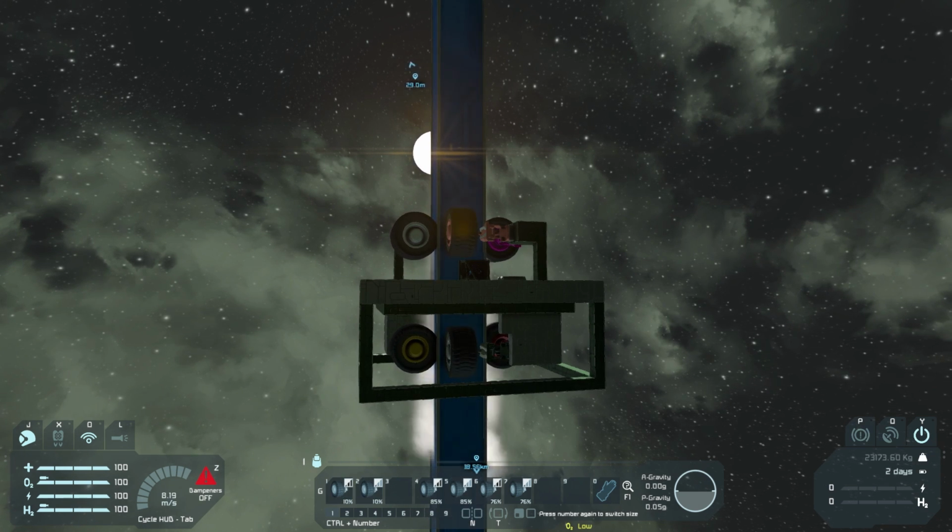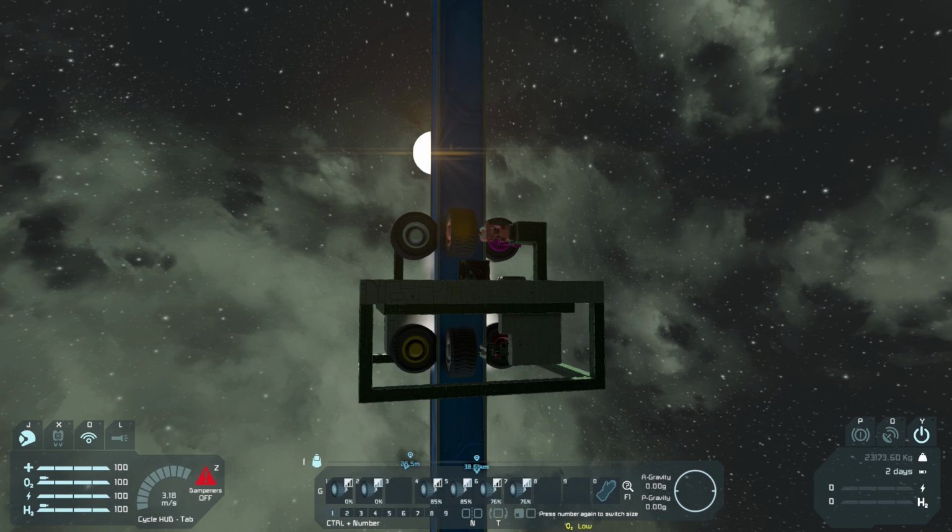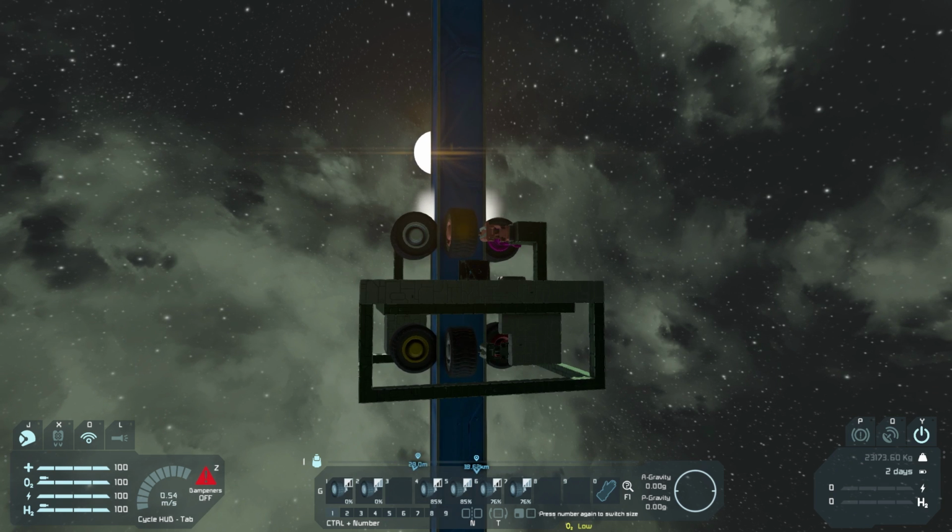And here we go, and there it is. Peak gravity is zero. Let's stop ourselves. Can this thing actually fully stop? No, it has a little bit of trouble. I don't know if it can. Let's see, because our peak gravity is zero right now, so the friction should stop it. Now we're speeding up a little bit.